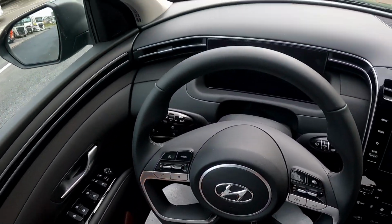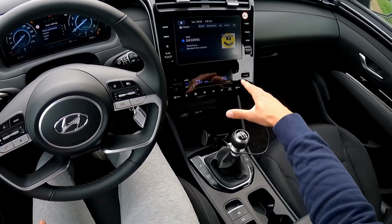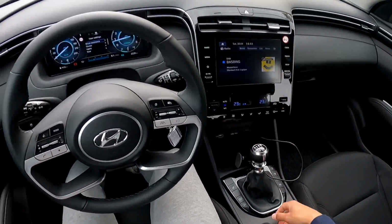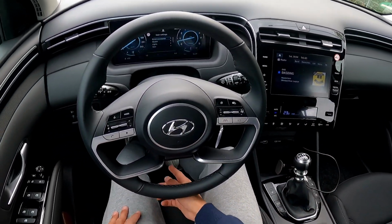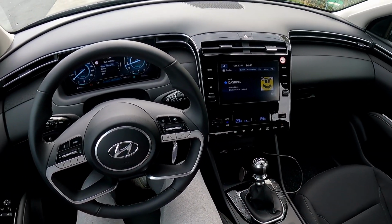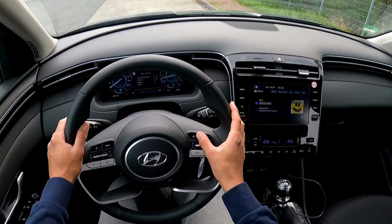Since we're already here, let's hit the Autobahn. One major problem already right off the bat: when you want to start up the vehicle, you have to put it in neutral to start it up, and then you go back to first gear. It makes absolutely no sense. Why is Hyundai trying to reinvent how we start up our vehicles? It's very stupid. If I put my foot on the clutch, obviously it's not going to roll forward, so it should be fine to be in first gear when I start it up. But no, I have to put it in neutral, start it up, and then go back into first gear to get going. Really stupid.